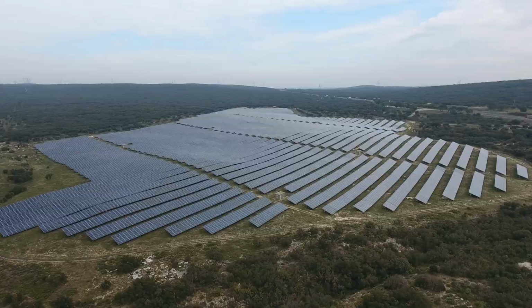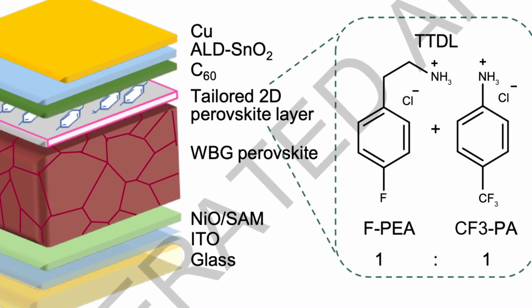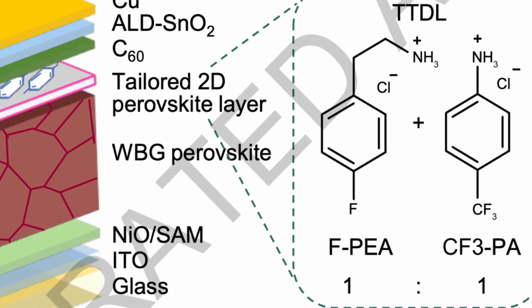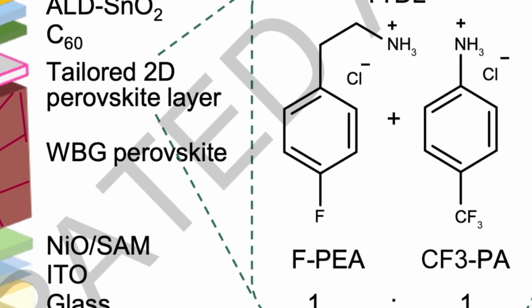But they found a solution by introducing a special 2D perovskite layer thanks to a mix of these 2 molecules, named 4-fluorophenethylamine and 4-trifluoromethylphenylammonium. They drastically reduced losses at the top interface.